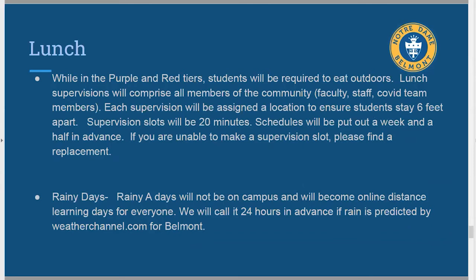So while we're in the purple and red tiers in San Mateo County, we will be eating outdoors, and lunch supervisions will be comprised of all members of the faculty and staff community. And those will be shifts of 20 minutes. So there'll be 3 shifts for lunch supervisions in various places outside, in the parking lots to make sure students aren't wandering, and then also in the building to make sure students are not trying to get back into the building during lunch, since we're all going to be outside.